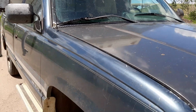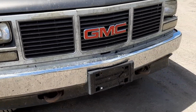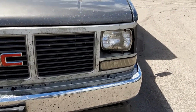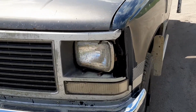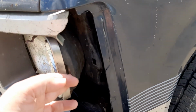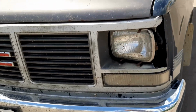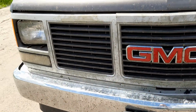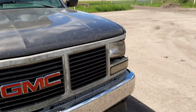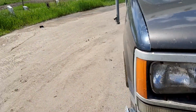Windshield needs to be replaced, and for whatever reason they broke this, so need to replace the headlights, make sure I can get those working. And they're aimed cross-eyed, probably because the driver's side is just so messed up. I think that might be why.